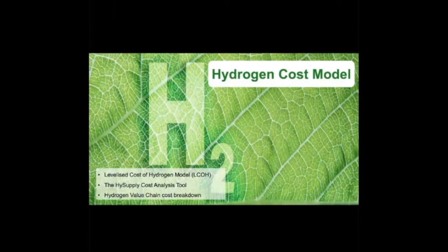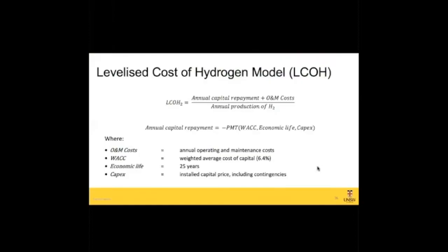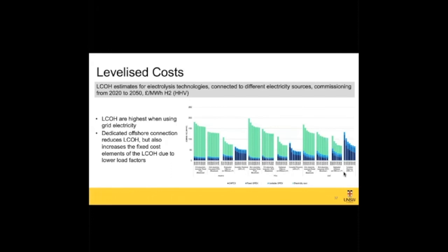We have learned about the whole hydrogen value chain. Now we turn to the cost model. The levelized cost of hydrogen can be drawn from the capex, operation and maintenance cost per annual production of hydrogen. The chart shows that the levelized cost of hydrogen is the highest when using the grid electricity, for which our price series include either all or a reduced amount of a policy cost.